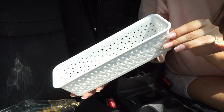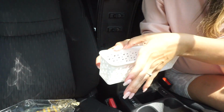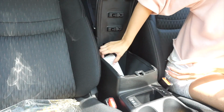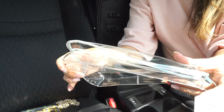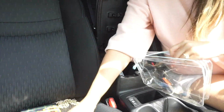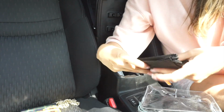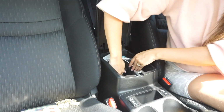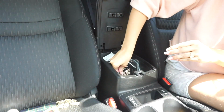And now we're going to work on some organizing. The very first area that I wanted to get organized was actually the middle console, and that's because we reach in there most often. So I like to keep extra pens for when I'm going to the bank or things like that. I found this little organizer in the Target dollar spot, and I thought it would be perfect to store our disposable masks, very easy access, and this way they're not getting dust or anything all over them.